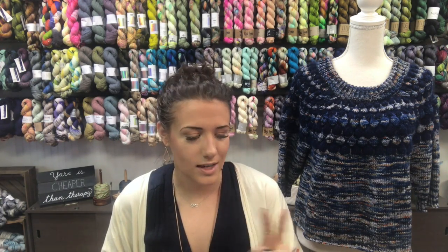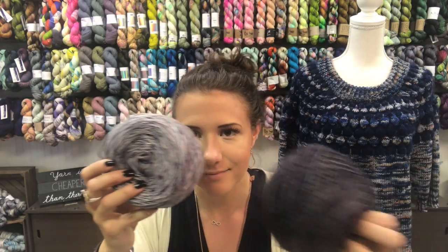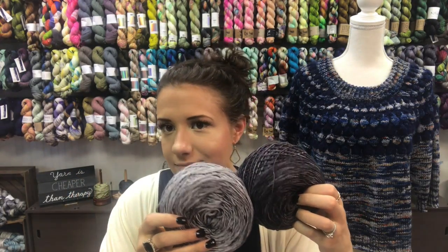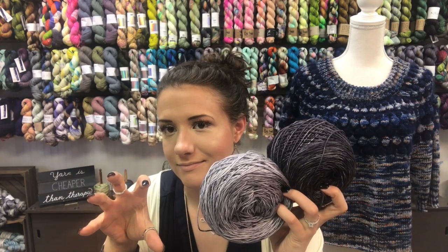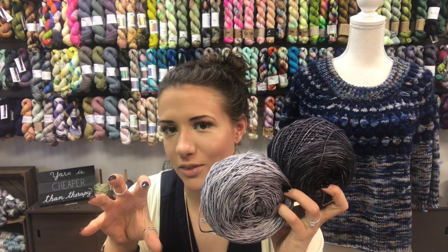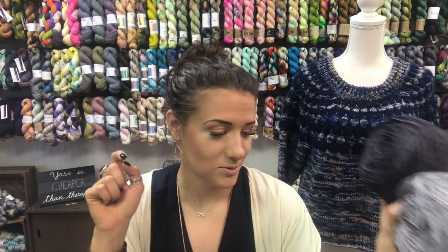Should I show you the yarn I'm using? I don't have all three skeins of it. I have two skeins of it, and then a mystery skein. If you're here over the birthday, you might know what I'm knitting. I know Diane knows what I'm knitting.